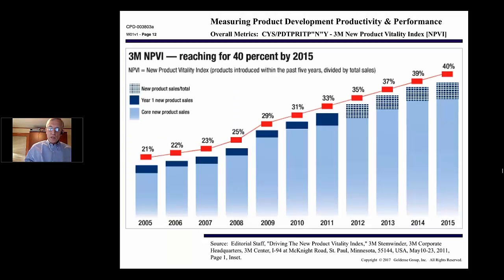This is an internal memo that I have permission from 3M on. And this is the work of George Buckley, who came in to resurrect 3M's innovative ability. So you have his forecast: in 2011 and before were actual, and the projection 2012 and forward, and I can't show you anything newer than this. But there was a clear effort on 3M's behalf to attempt to grow the percentage of its total sales that are due to new products, and you can see in the second line from the top under the blue bar, within the past 5 years. So N equals 5 at 3M. More than 5 years, it's not a new product.